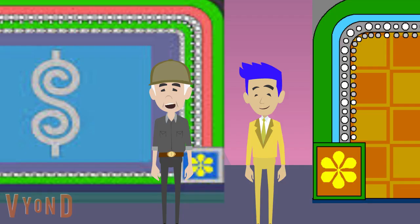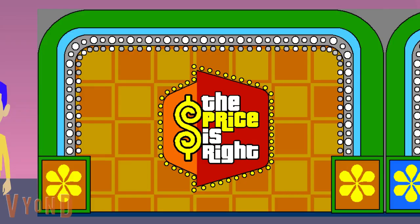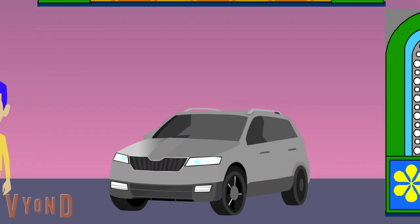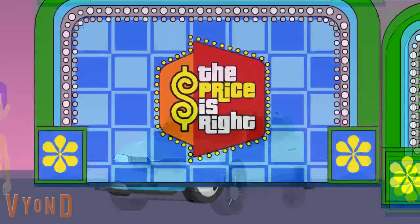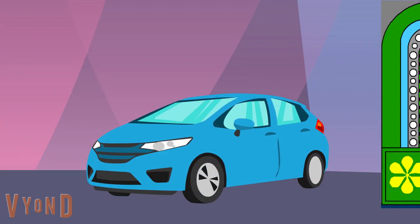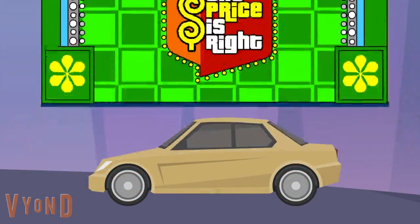In my opinion, we need more cars on the show. All right. Well, Rich has a surprise for you. You said you wanted a car, right? Well, we have behind this door a brand new car. Now, we have something behind the blue door too. I think it's a brand new car. Alright, no more cheering. All it is just a brand new car.